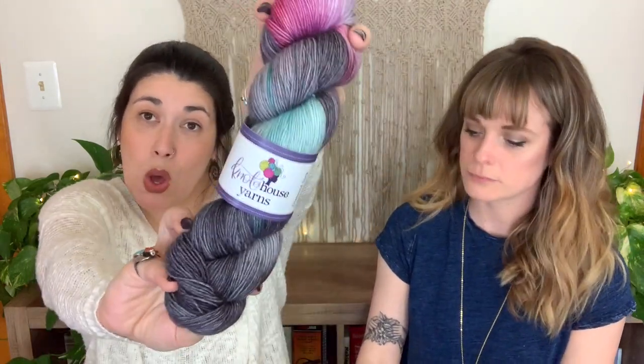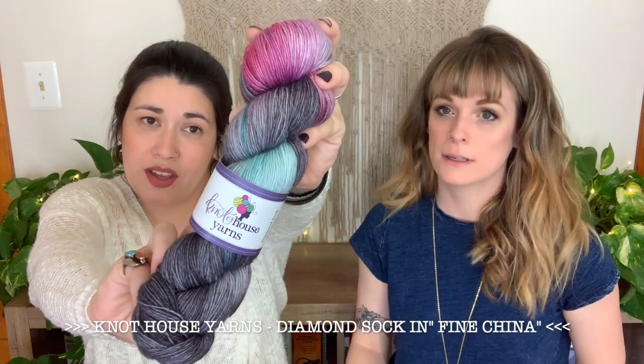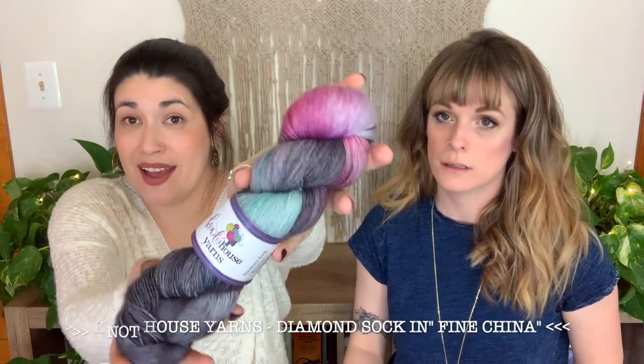And then The Knot House's own yarn, in the Fine China colorway. We thought that was really pretty and cool, and it's on their mohair merino blend. So that's really cool. This is all the stuff that we got from The Knot House. And the pin.